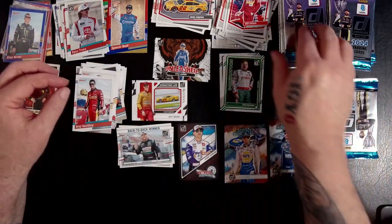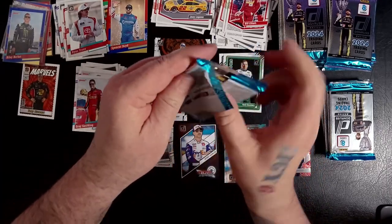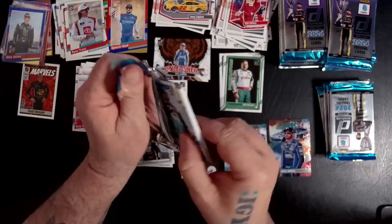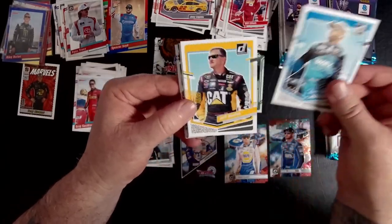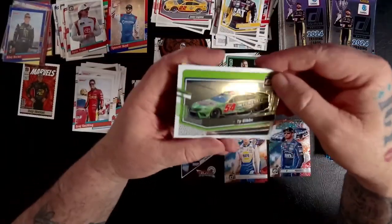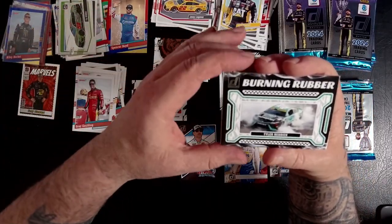Nice. Okay. Moving right along. Still no Shane Van Gisbergen card. Ross Chastain. Jeff Burton. Ty Gibbs. Car Optic. Nice, nice card. Burning Rubber. Tyler Reddick.